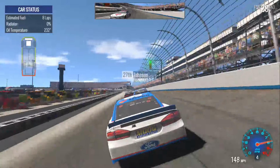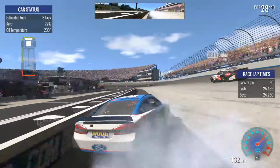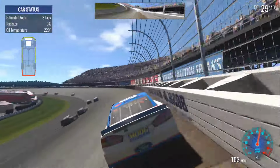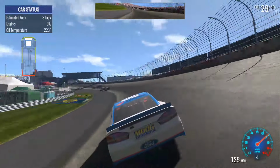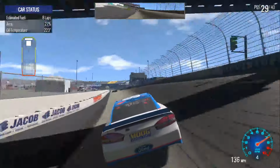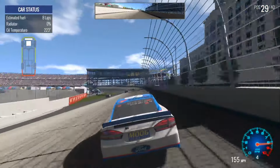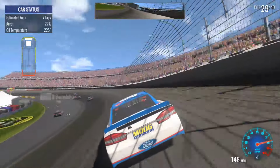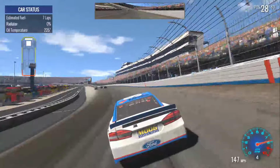So now we're going to chase down Jimmy Johnson here, get a big run on him. Don't lift. I don't think I damaged the car doing that, thankfully. Anyway, I would hope I didn't. Now more cars are peeling off into the pits. Dale Earnhardt Jr. is coming out of the pits as Dibby comes in. And we're just going to keep soldiering on.